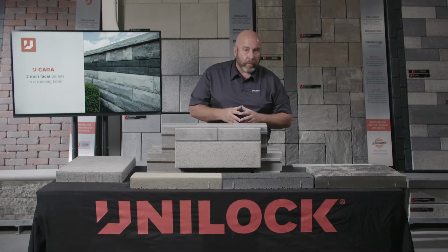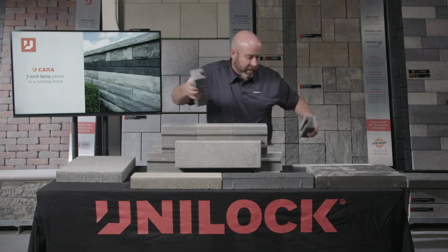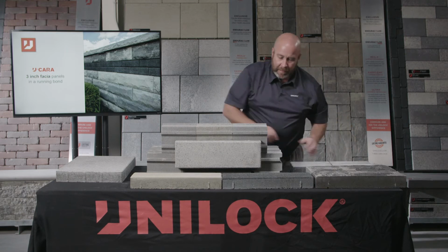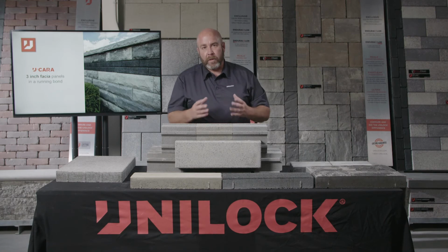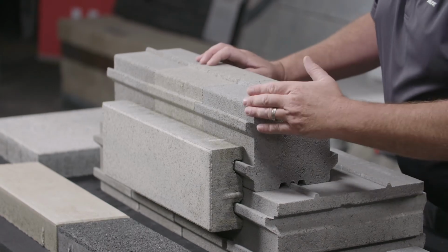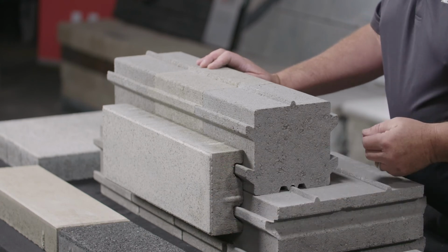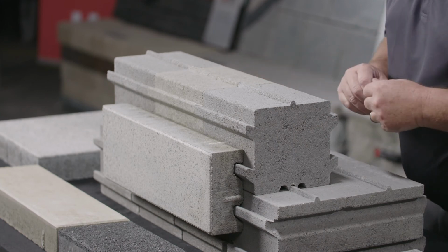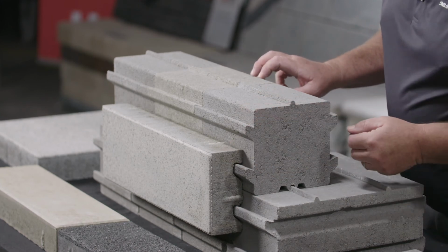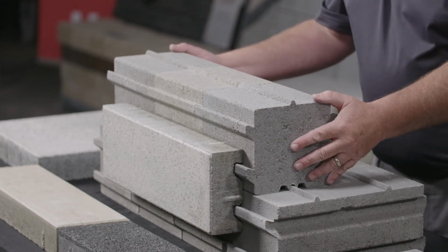Dropping that panel down reminds me of another unique feature of Ucara that's an added bonus. It's called lock bonding. And what lock bonding does is it locks 2 courses of backer blocks together with a fascia panel. So when I move this panel down, in essence, the bottom rail of the SureTrack channel locked into the SureTrack rail on the lower block, the top channel locked in to the lower rail on the top block, in essence locking these 2 panels together.